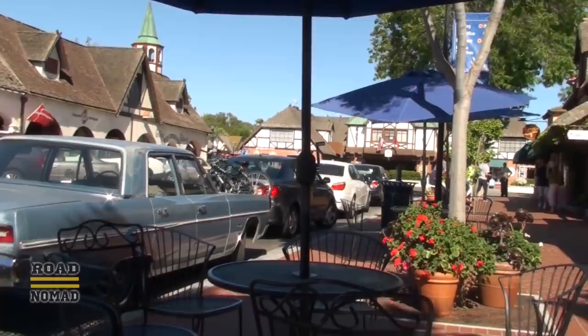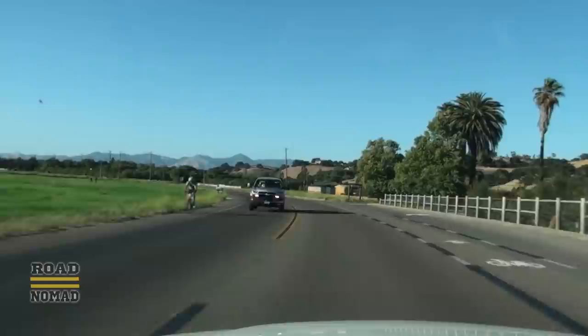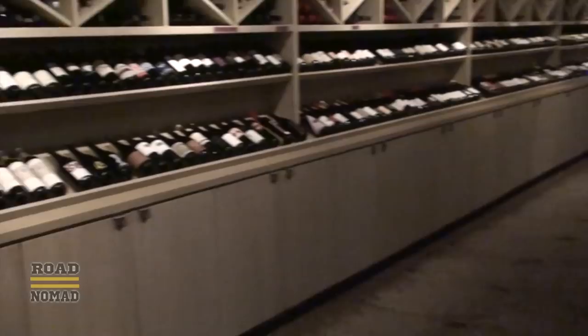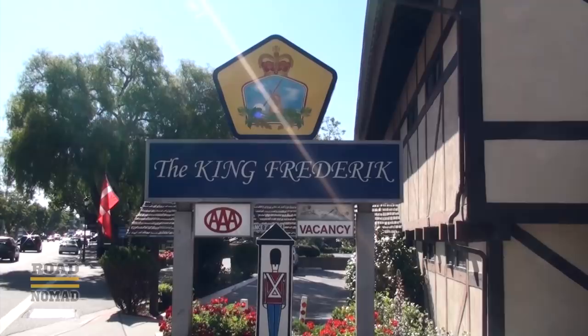However, there is absolutely no nightlife in this city, as everything closes at around 5:30 p.m. That's our cue to drive north to neighboring Los Olivos for dinner at Los Olivos Cafe and Wine Merchant, also featured in the aforementioned movie. As the sun sets, it is time to call it a night and get back to our hotel, the King Frederick. We're now saying goodbye to the King Frederick.